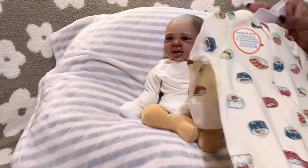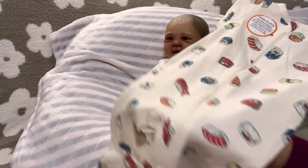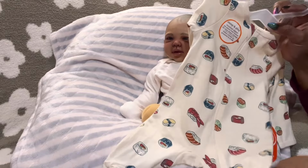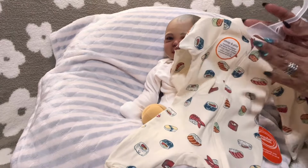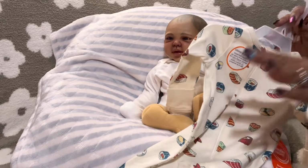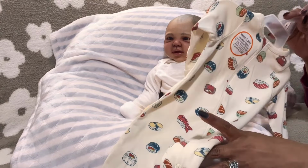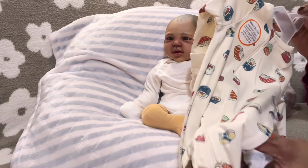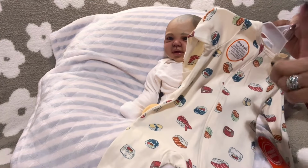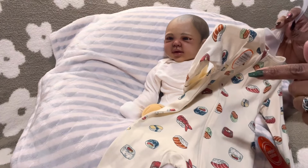I'm going to put him in this onesie. I mean, not a onesie. This is a sleeper. I'm going to put him in this sleeper that I got from Walmart that time I did that outing, and I saw these sleepers hanging on that rack at Walmart, and they were $2. Y'all know I had to grab me one or a few. So I got this sushi sleeper off of that Walmart rack.